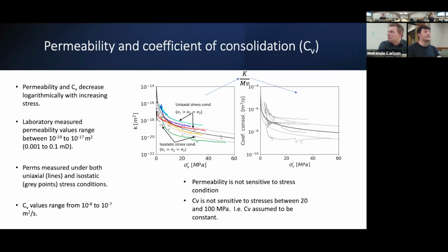So the last set of mechanical data that we get from our uniaxial experiments are permeability and the coefficient of consolidation. Coefficient of consolidation, if you know what a diffusivity is, is a hydraulic diffusivity. Here, the first measurement that we make is permeability. So the first plot is permeability as a function of effective stress. The colored lines here represent the tests in uniaxial stress conditions, where sigma 1, the vertical stress, is greater than sigma 2 and 3, which are the lateral stresses. And I've also compared these data with isostatic tests on some of the same samples under isostatic stress conditions.